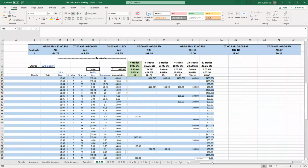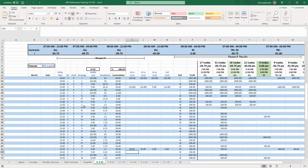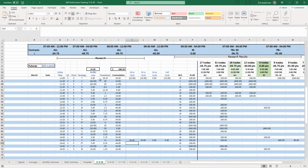but then we have the other category that we track with our personal trading plan, the 7 to 4 trend bias and continuation. That ended up positive 29 points just because of the trends and the continuation of the trends that we were seeing. So scroll all the way down here. Okay, so those are the trades that we had today. Last trade was at 2:55, and we haven't gotten a trade since then.